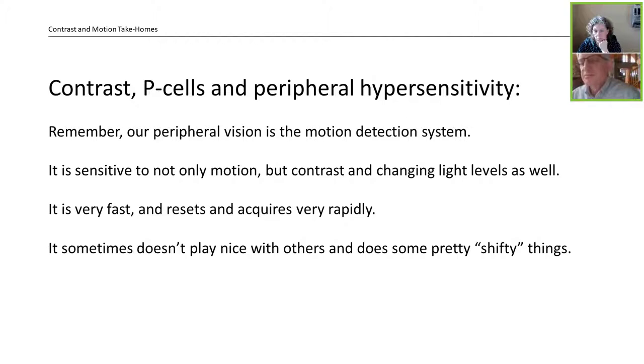It moves at a much, much faster speed than the other systems in the brain and in the eye, because it's making a lot of eye movements and it's grabbing that and working with it very quickly. And the last one, I had to get the shift happens back into this, is sometimes it doesn't play nice with others and does some pretty shifty things. So I got one more video here.